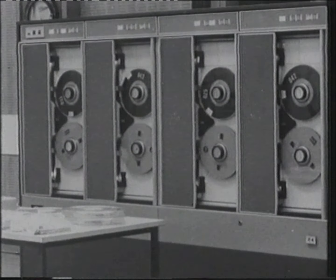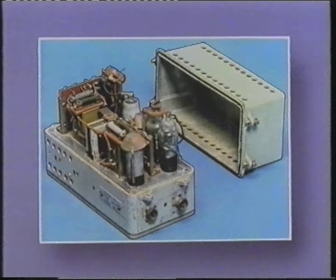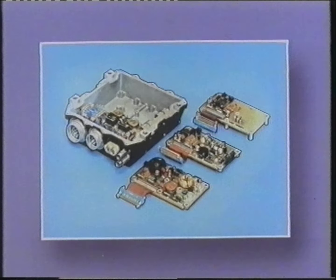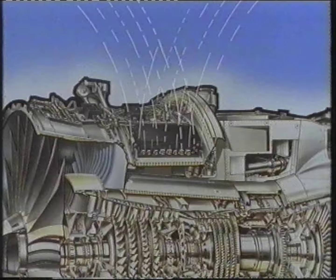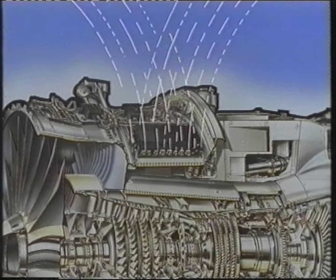The age of the computer was with us. As long ago as 1948, Lucas had flight-tested simple electronic controls, and development continued in the 50s and 60s. However, the advent of compact, reliable computers opened new possibilities. Engine control could now become engine management. Computers have the ability to monitor large amounts of incoming data and to respond instantaneously.